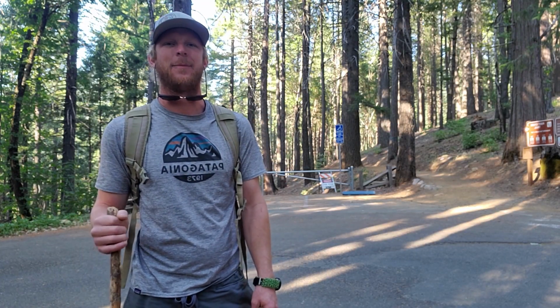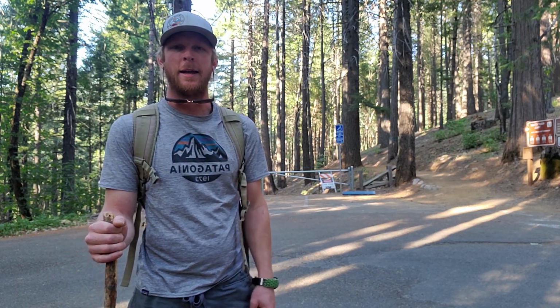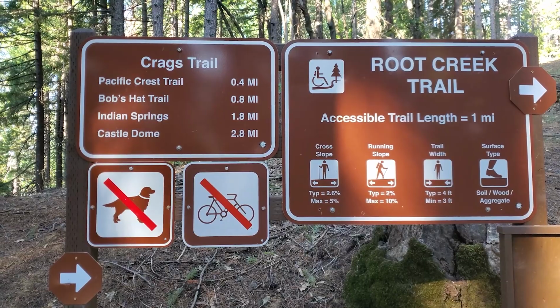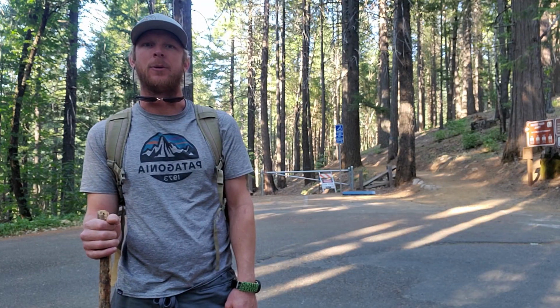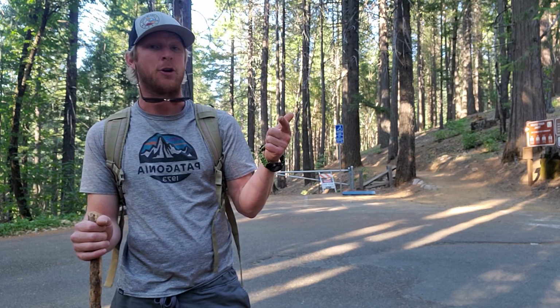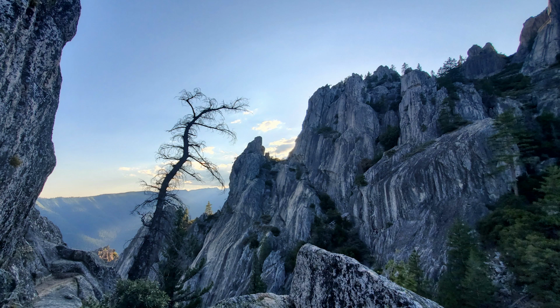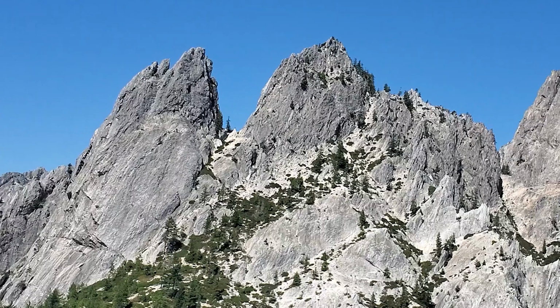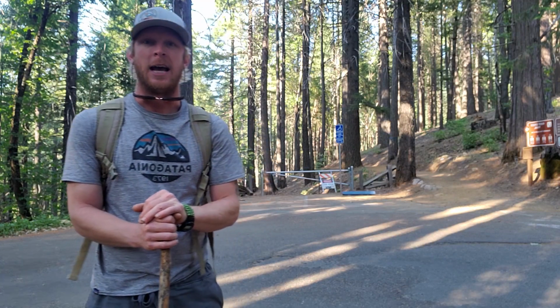What's up? Time for another trail. I'm at the Vista Point trailhead, about to hit Root Creek Trail to Castle Crags Trail. That'll bring you out to Castle Dome, Mount Hubris, and if you're a climber, that'll bring you out to the Bulldog climbing area. That'll also bring you out to the Cosmic Wall for a really good climb out there.